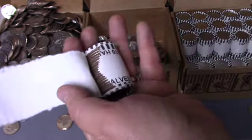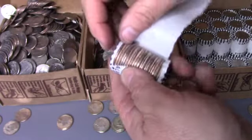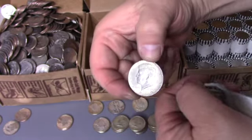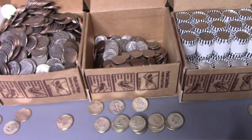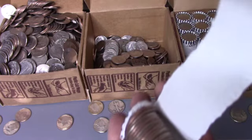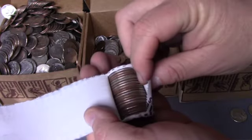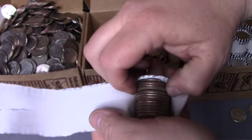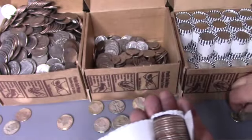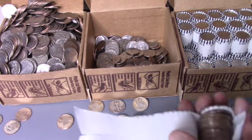Let's keep going. Okay, this is roll 10. And I think that's silver. Looks like another 40 percenter. 1969, that's our third of this box, our 23rd of the three box hunt. Let's keep going. Okay, very next roll. And that is silver. I'm pretty sure it is. Another 1969. That is our fourth of this box, 24th of the hunt. Let's keep checking them out.